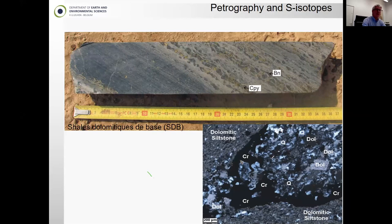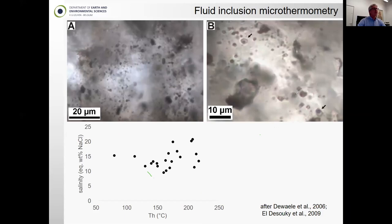We studied the fluid inclusions in this fine-grained quartz, and thanks to Stan de Waele and Hamdi El-Desouky, because it is painstaking work studying these fluid inclusions with a maximum size of 5 micrometers. These fluid inclusions consist of a liquid phase and a vapor phase, and the salinity ranges between about 10 and 20 equivalent weight percent sodium chloride, and the homogenization temperature varies between 100 and 220 degrees Celsius.